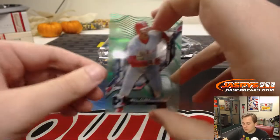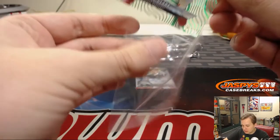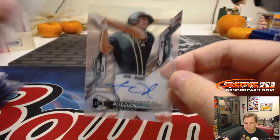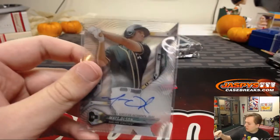We have Will Clark for the Rangers. Interesting. Numbered to 99. We have an autograph going out to Oakland. Matt Olson. Another autograph for Oakland. That is Paul W.